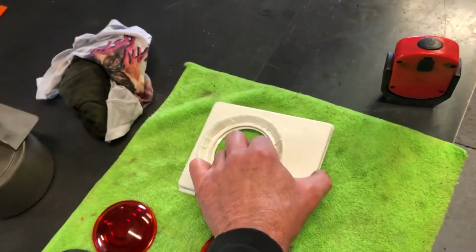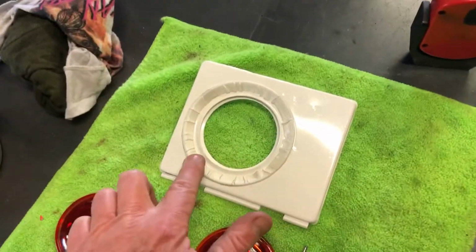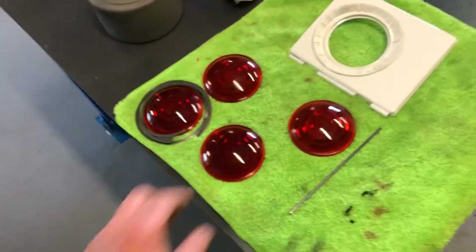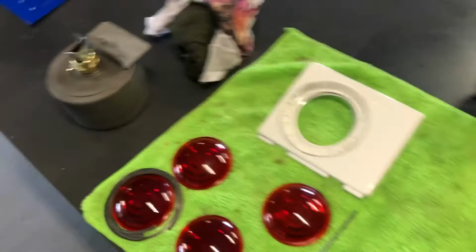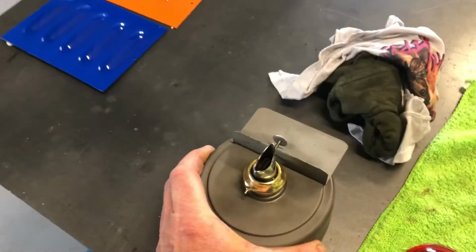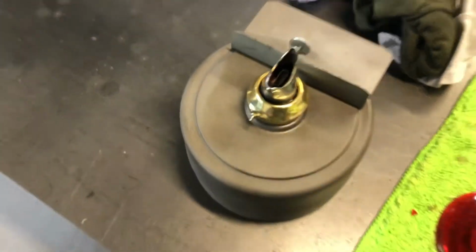So I painted it all white, masked that off, and then that'll be painted red. So yeah, a bit fiddly. Cleaned up the glass and that, so on and so on. That's the, you fill that with kerosene. That's the little lantern or the little burner. Just polished it up, cleaned it up.